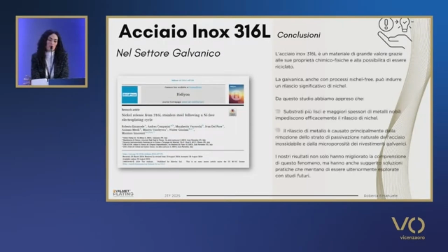To conclude, stainless steel 316L and stainless steel as such is an extremely valuable material. Thanks to its chemical and physical properties, it can be recycled. Galvanic coating, even when nickel-free processes are used, could all the same lead to nickel release. We have to have a polished surface with no roughness. We could use gold as a coating layer so as to reduce the release. The release is indeed caused by the removal of the chromium layer, which is necessary for the covering layer to be in closer connection with the underlying material.